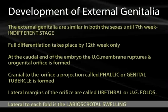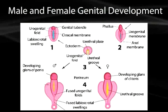The lateral margins of the phallus are going to form the urethral or urogenital folds, and then the lateral component of that is going to be the labioscrotal swelling. Let's look at this in a few of these diagrams. First, we can see the genital tubercle and the cloacal membrane with the laterally oriented urogenital fold on either side of the cloacal membrane, and outside of that you can see the labioscrotal swelling.